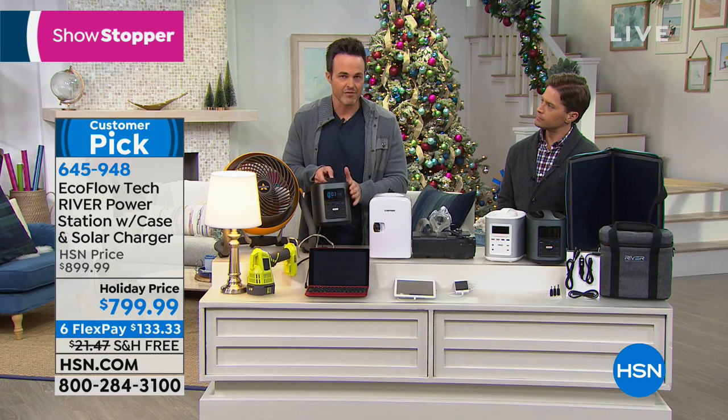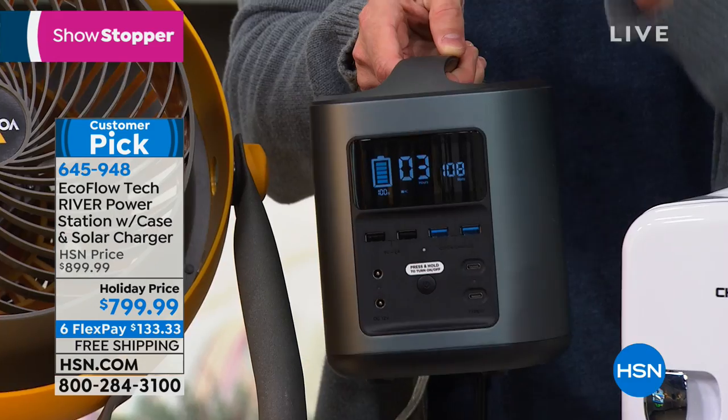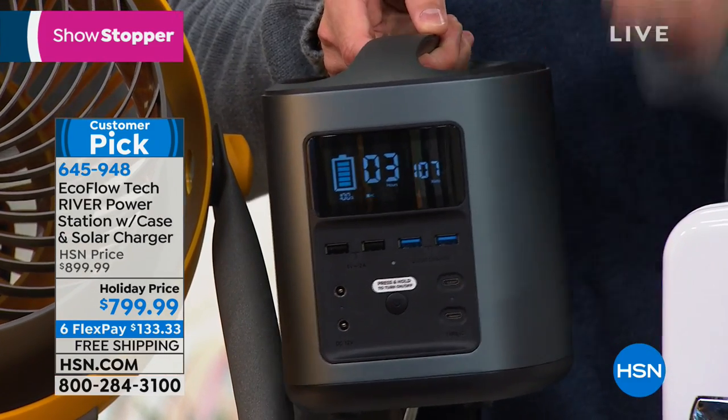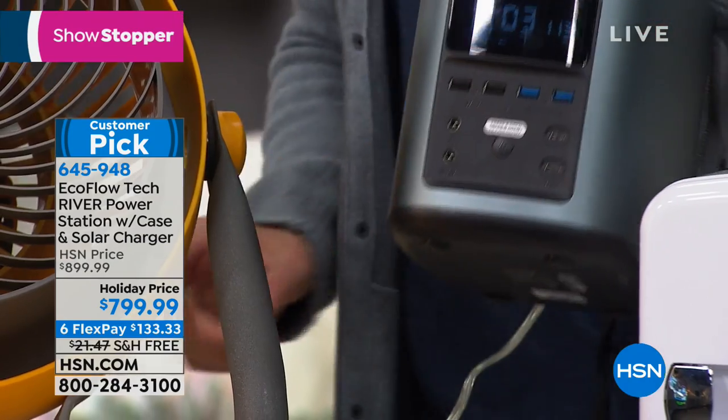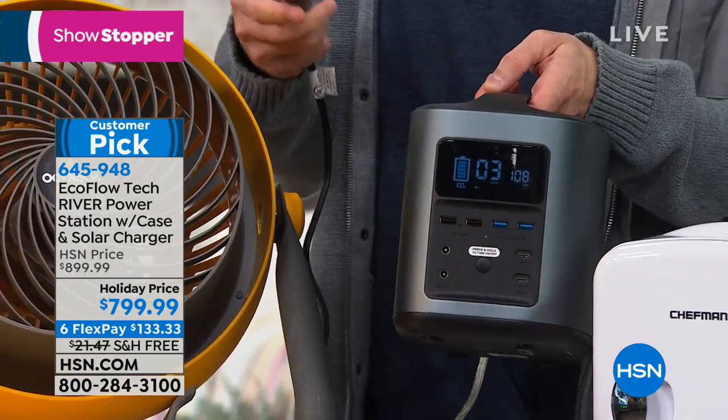So you can plug in 11 things at the same time. It's going to give you 116,000 milliamps. That is nearly 40 times more powerful than your standard, traditional power banks that only have about 5,000 milliamps. And it's such a great alternative to a gas generator, like Brett was saying.